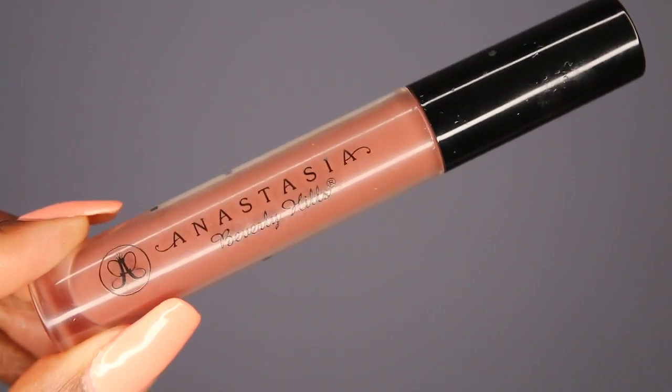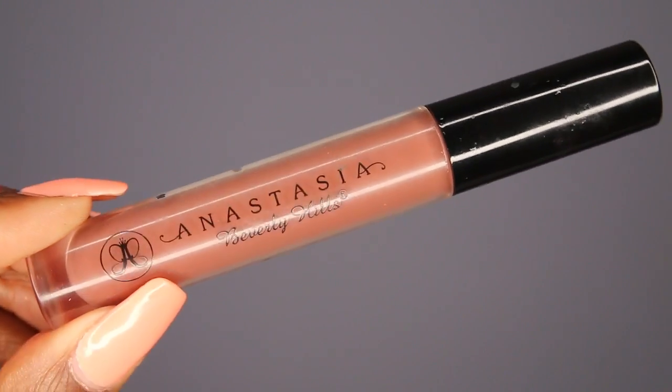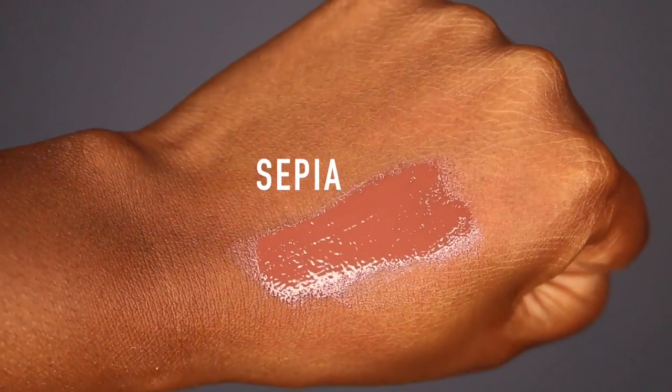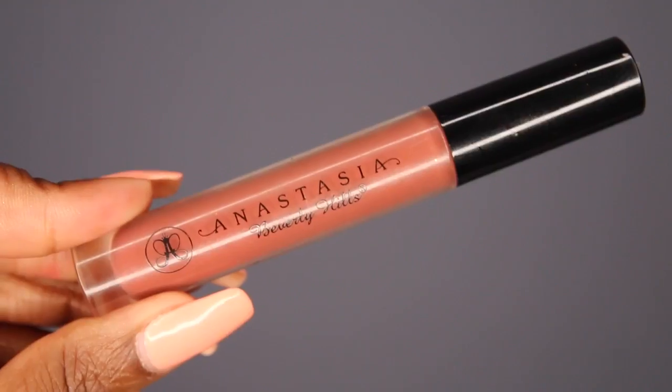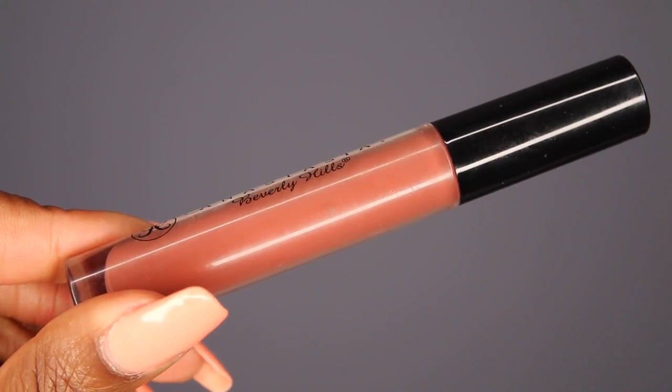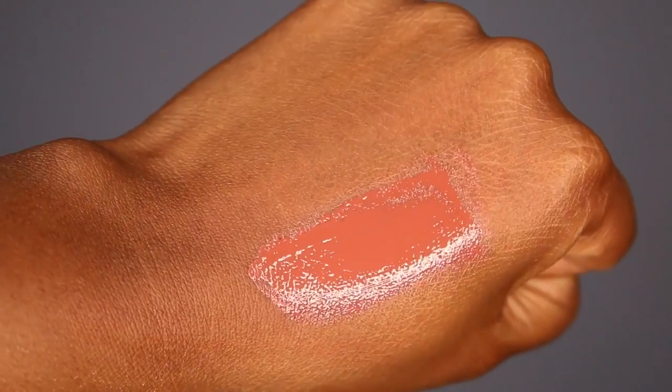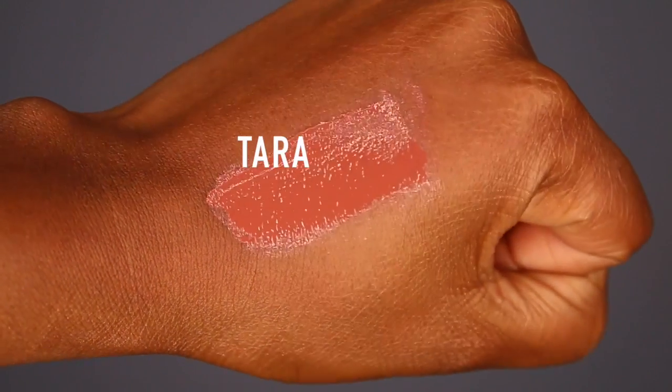But when you swatch them, they're completely different. So one kind of has a reddish brown undertone, kind of terracotta-y, which is Terra, and that's one that I have been wearing the most. And then Sepia is more of a cooler tone brown that just matches my skin tone fairly well, so I can just throw this on even if I barely have any makeup on.